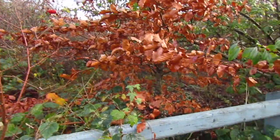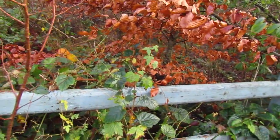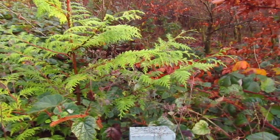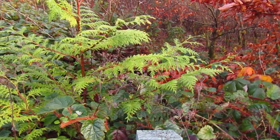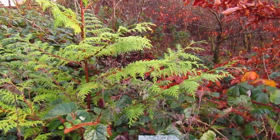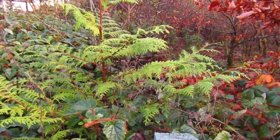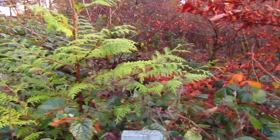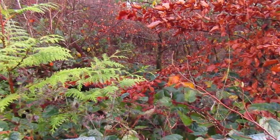Right, so now we're down here. And you can't even see the water, but you can hear it. Because I have planted as much as possible here, just to stop erosion as well. I don't want any erosion going on down at this lower level. So I have planted very intensely.